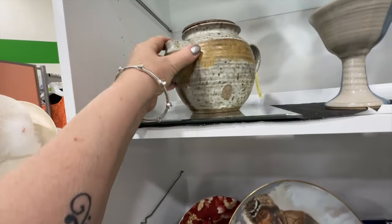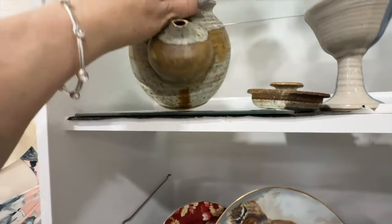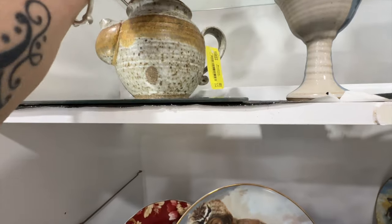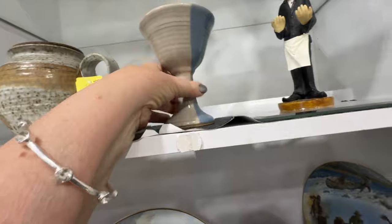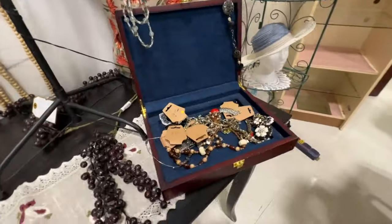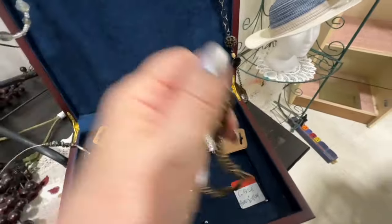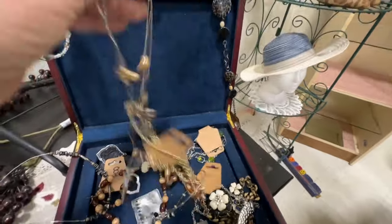That's a nice pottery teapot. Very short spout. Huh. I've never seen such a fat, short spout on a teapot before. $13. I wish there were two. There's a few jewelry things here. Take a look quickly. Very heavy statement piece here. Oh, this is very similar to one that I just did in one of my videos.